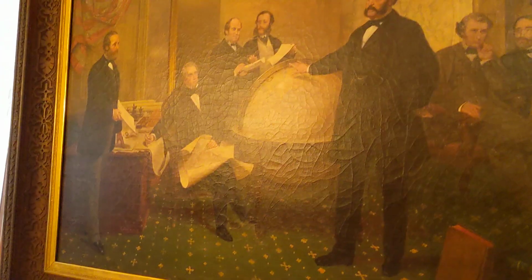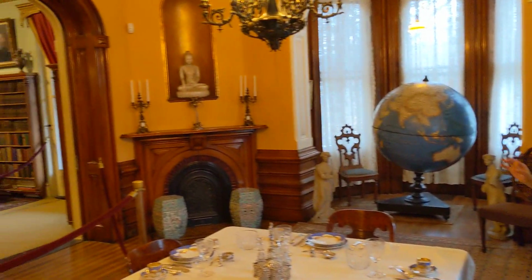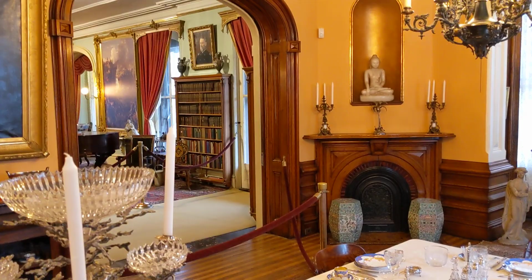They discover gold, and people start to reevaluate Seward's decision to buy Alaska. After that, they discover oil and all the national parks. It really becomes a crowning achievement of what Seward is remembered for. Now, Seward uses dining room diplomacy to eventually purchase Alaska. We're going to withdraw into the drawing room, which is going to be another key component of dining room diplomacy.